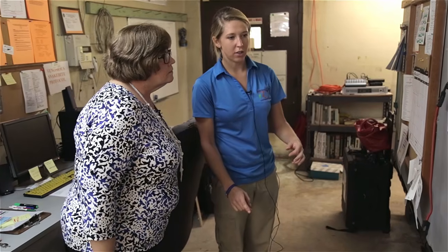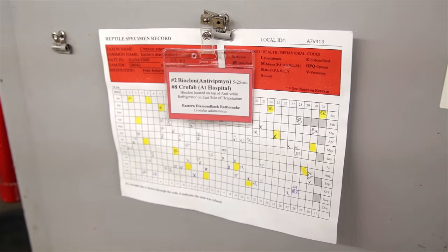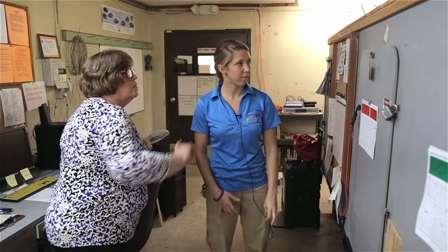The red and the green cage cards actually will tell us at a quick glance if the snake in the enclosure is venomous or non-venomous. So the red obviously is the venomous, the green is the non-venomous, red stop, green go. And what's this number 1 up there?